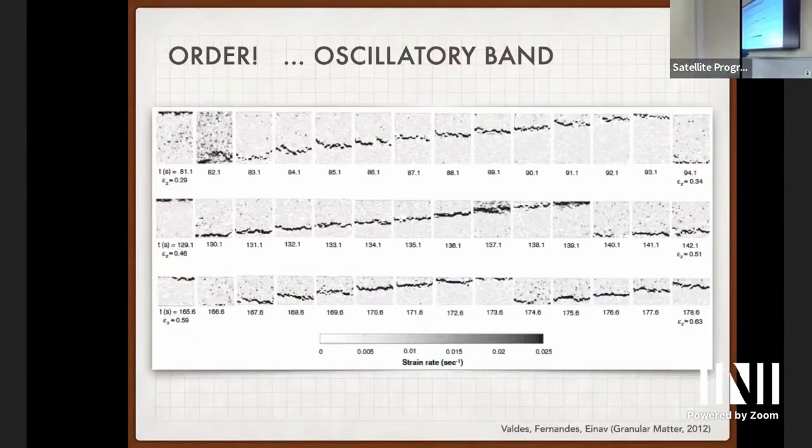You can also identify the band here, where the deformation, this is the strain rate in this particular case. You can see that the band is at the top, then it's traveling up. So you see the time here. When it reaches the top, it re-emerges from the bottom, goes up, re-emerges from the bottom, and that's basically the deformation rate. Okay, the deformation gradient.